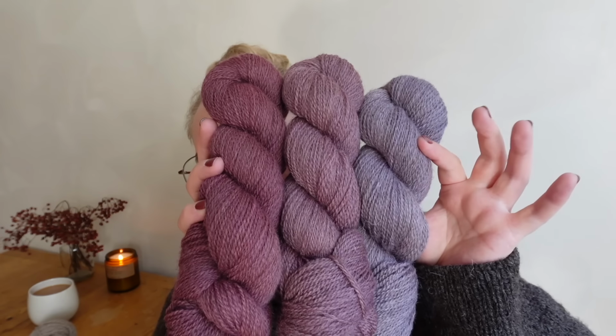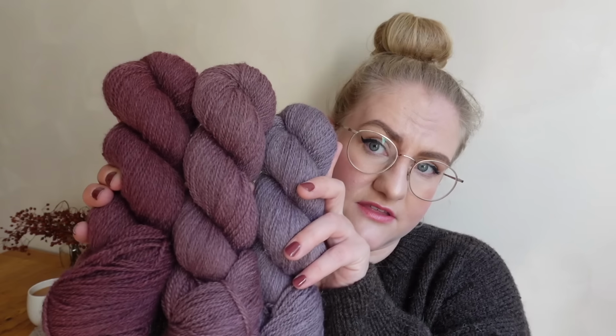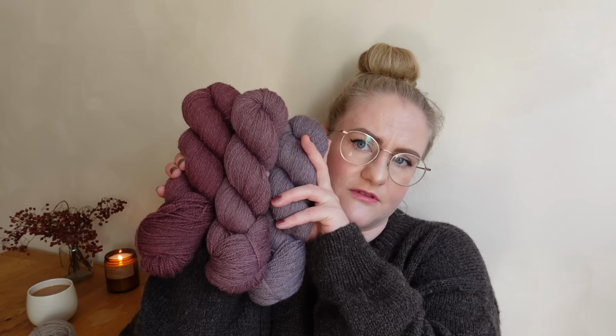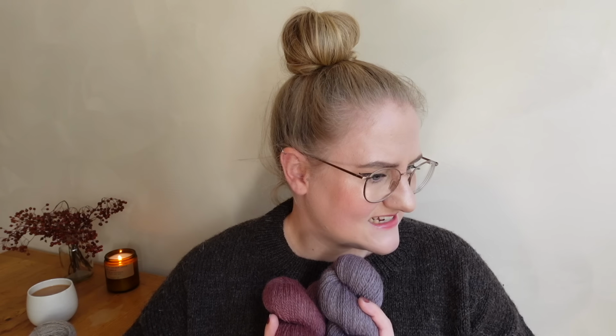I hope this is helpful at all, but I feel like sometimes if you don't show them side by side, and just show one after the other, it's not really easy to imagine how they would play together. But this is our purple family here now. So, yeah, I guess we're done.